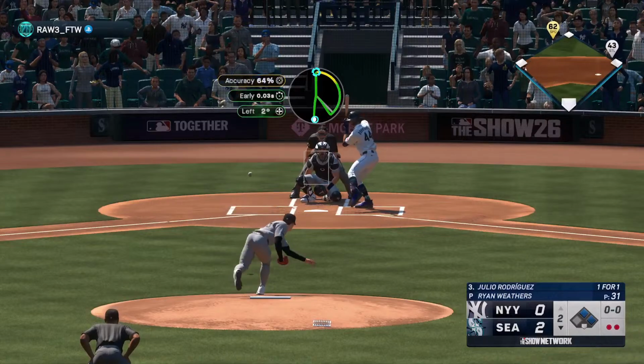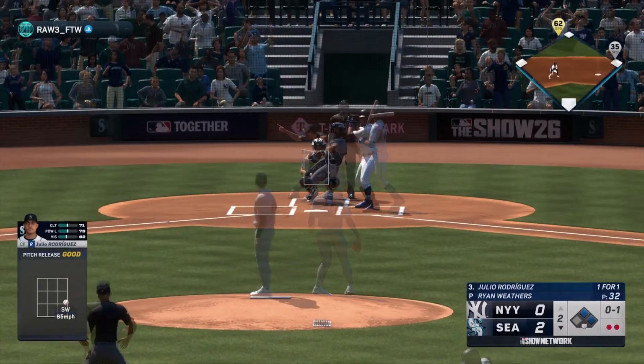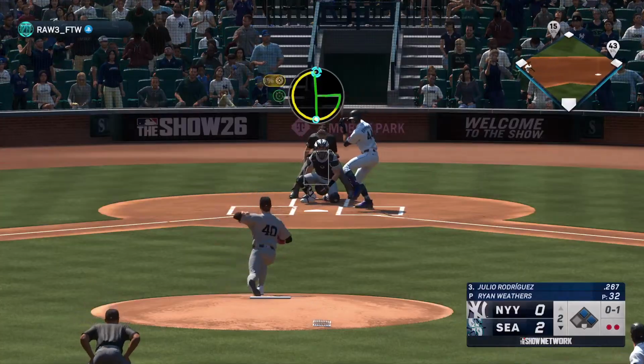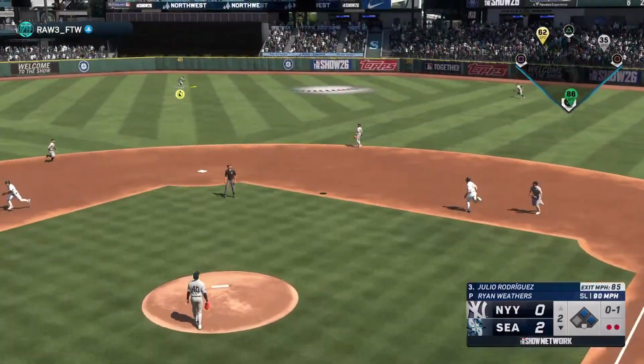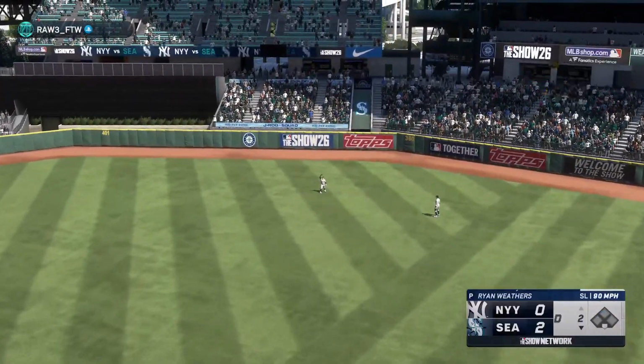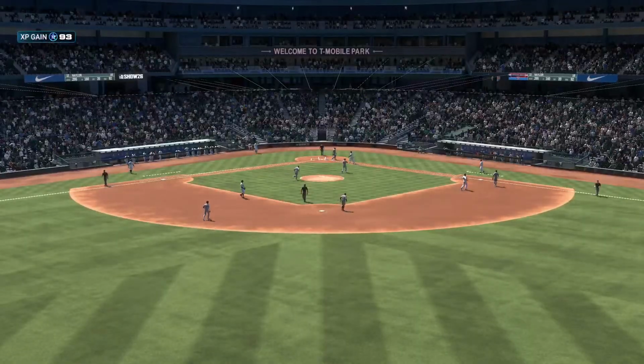Now here is Julio Rodriguez. In the air, out towards right center. Grisham on the move to the gap. And that is the third out of the inning.